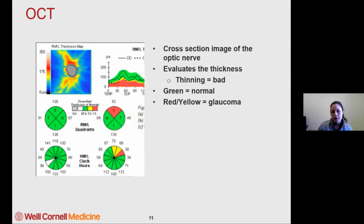The second study that we'll do when we're diagnosing glaucoma is the optical coherence tomography, or OCT. The OCT is really just a picture of your optic nerve. It measures the cross-sectional thickness of the nerve tissue, and it actually compares your nerve tissue to an age-matched population that does not have glaucoma. In glaucoma, what we find is that the optic nerve can become more thin over time as there's damage to that tissue, because you're actually losing nerve tissue.